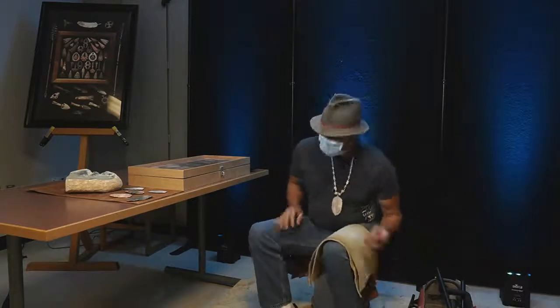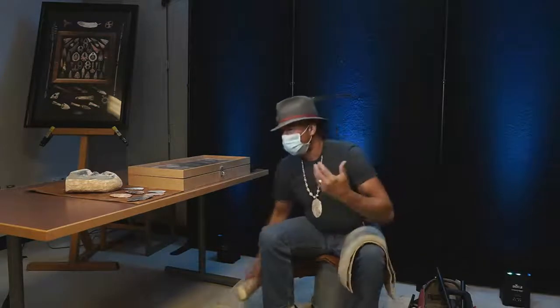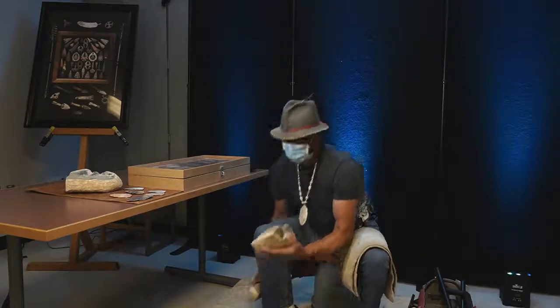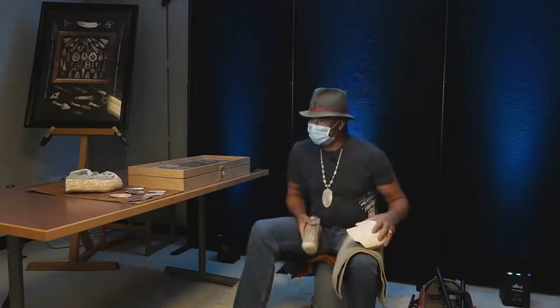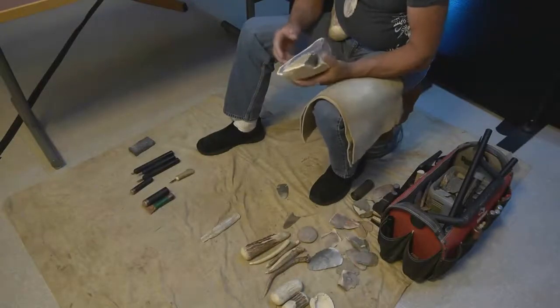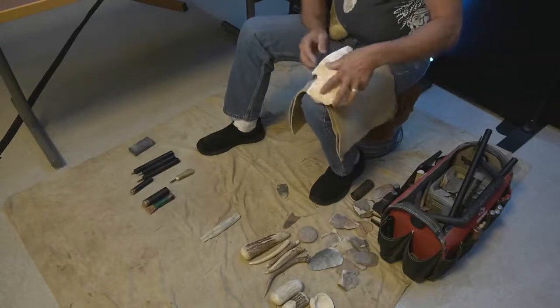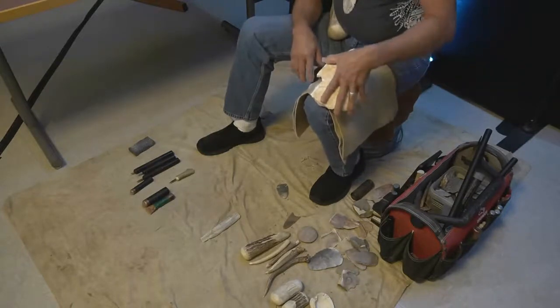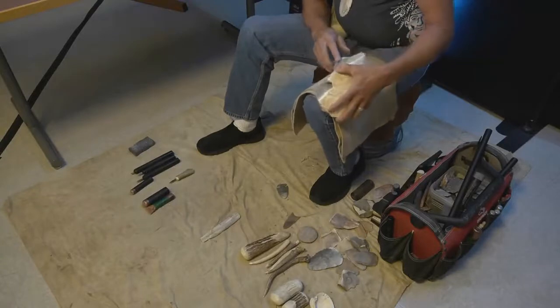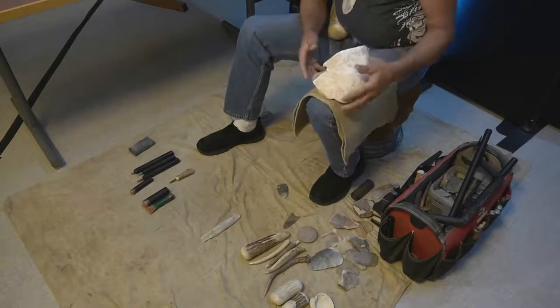So now I'll go ahead and use my tools to break down this nodule into a kind of preform. I just don't want to get too big because it's a big piece. I don't want to make a big mess. So this is a piece of, like I said, Texas flint. It's a huge piece. It's kind of got a chalky outer layer, which we call the cortex. And then it's been knocked off from another nodule. So this piece could have been huge.